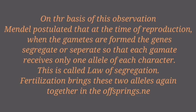And on the basis of this observation, Mendel postulated that at the time of reproduction, when the gametes are formed, the genes separate or segregate so that each gamete receives only one allele of each character. And this is called the law of segregation.